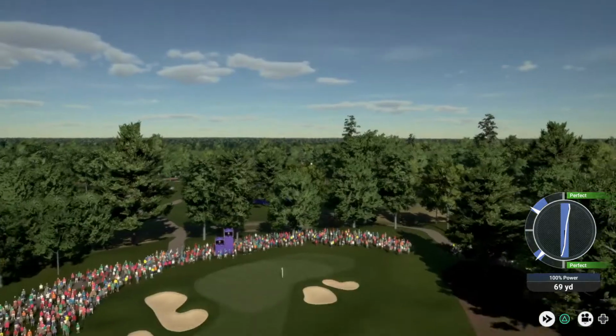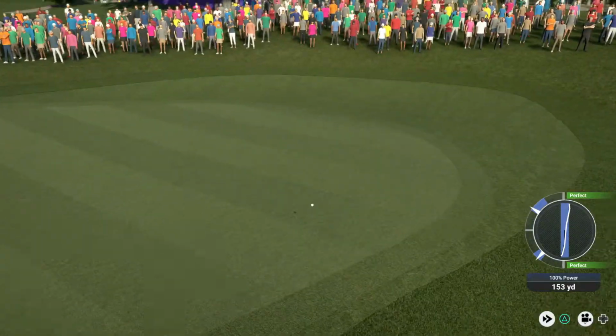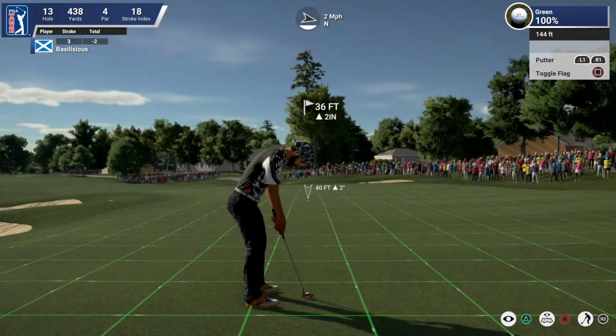And here's an 8 iron. Very soon, actually. That's going to go in the bunker, is it? No, it's not. It's long. It's long. Wow. Well, you'll probably like that. 36 feet to go.